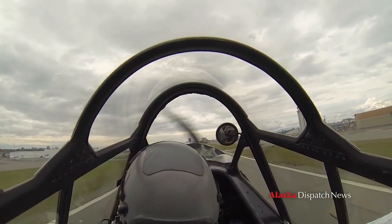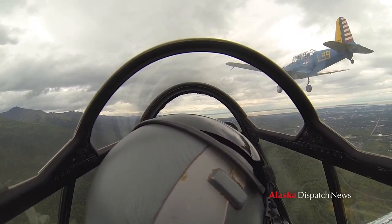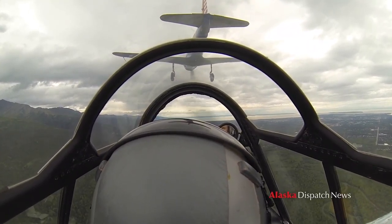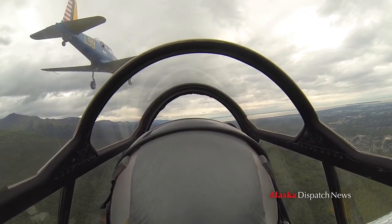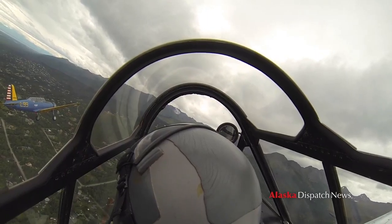So we have three groups plus individual performers here. We have two airplanes from the Alaska Aviation Museum. We have three airplanes from Wings of Freedom, and we have two airplanes from the Commemorative Air Force. And a group of pilots that all work together to help bring these airplanes to the show.